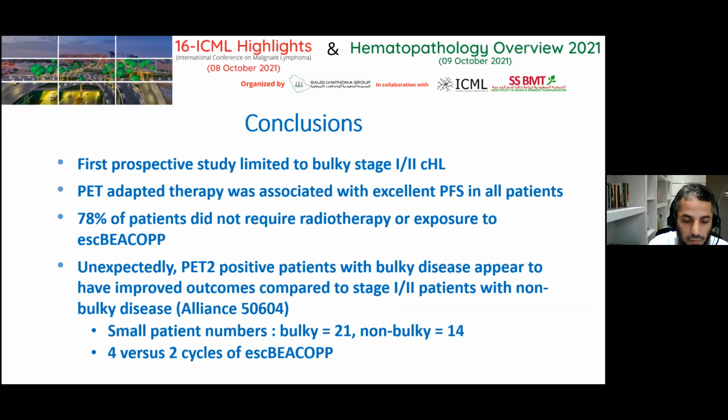So in conclusion, this was the first prospective study limited to bulky stage 1 to 2 classical Hodgkin lymphoma. PET2 adapted therapy was associated with excellent PFS in all patients. 78% of patients did not require radiation therapy or exposure to escalated BEACOPP.